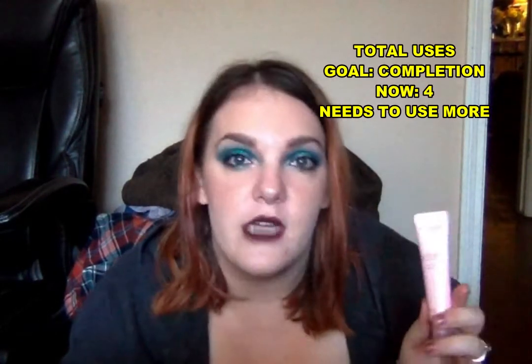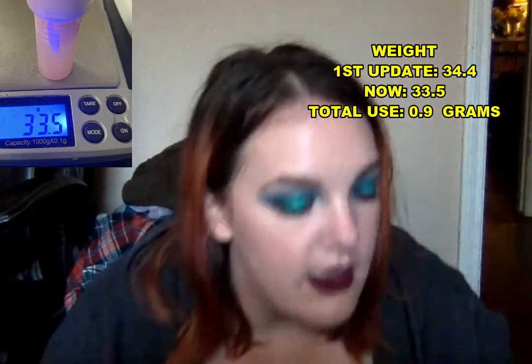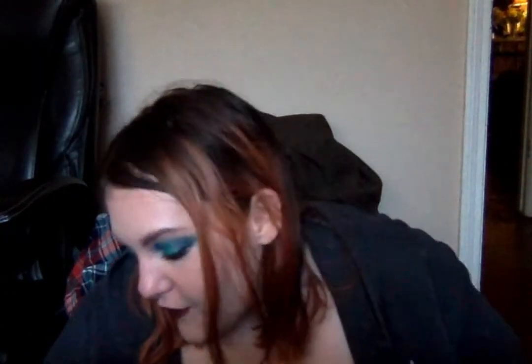Alright, and the last product that my husband chose for me is this Wander Beauty Glow Ahead Illuminating Face Oil. I have used this, I just closed my book, of course. I have used this oil 4 times. It weighed 34.4 grams. And what sucks about this product is that the directions say you can only use 2 to 3 drops per use. So right now it weighs 33.5, so that's 0.9 ounces. I'll leave the numbers and everything for you guys on the screen, but I feel like it's going to take forever for me to finish this.